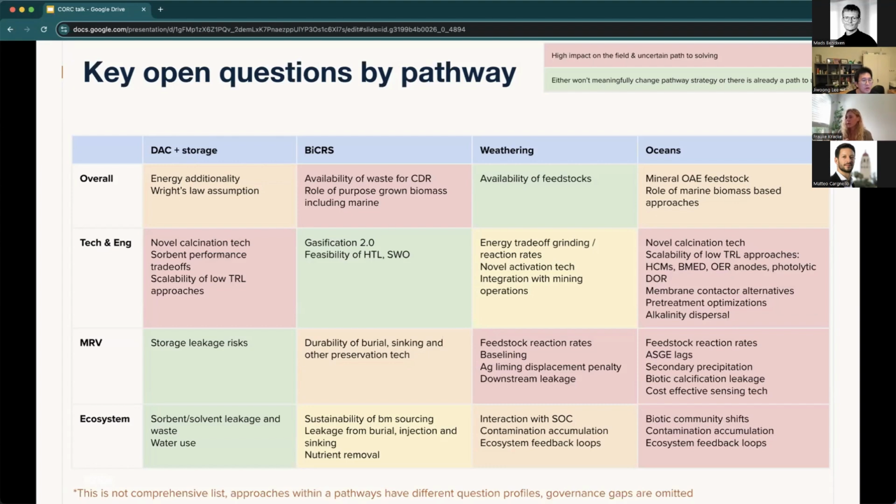A really big gap, that's why it's red here, is on weathering, still around feedstock reaction rates. For some approaches we do have quite a lot of data, like basalt in-field weathering. We have quite some data for a lot of different feedstocks under a lot of different conditions. But there are quite a number of approaches in enhanced rock weathering where the data on actual feedstocks in environmental conditions is quite limited. And this is something I'm going to talk about a little more in a minute.